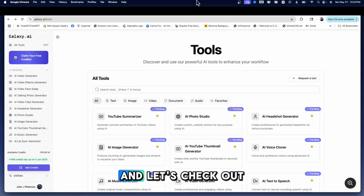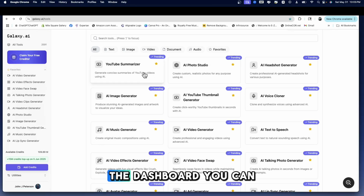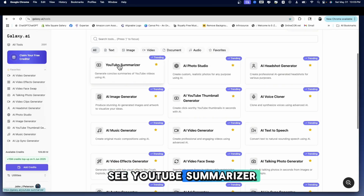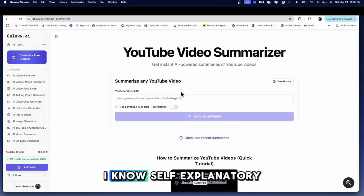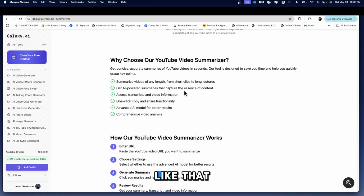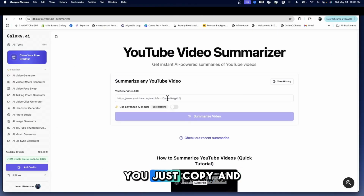Let's back up and check out some of these popular tools that I actually favorited. Okay, so in the dashboard, you can see YouTube Summarizer. This is pretty sweet. This summarizes your YouTube videos. I know it's self-explanatory, it's silly for me to even say something like that, but summarize videos of any length, from short clips to long lectures. Get AI-powered summaries that capture the essence of the content. So if you don't want to watch an hour and a half YouTube video, you just copy and paste the link into this field and it'll summarize it for you.